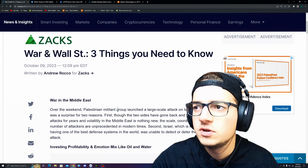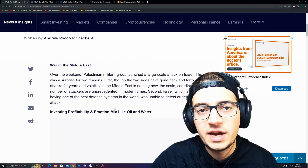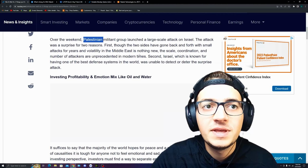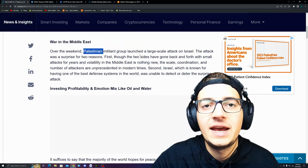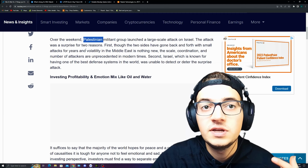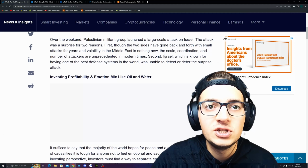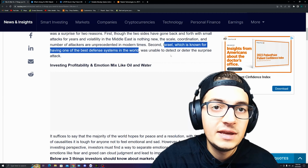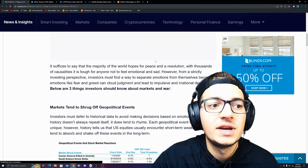Now, specifically looking at what we had going on over the weekend, the Palestinian militant group launched that large-scale attack on Israel. We've been seeing this blow across the news, and this attack was really a surprise because Israel has a very strong defense system, and it was actually unable to detect or deter the surprise attack.